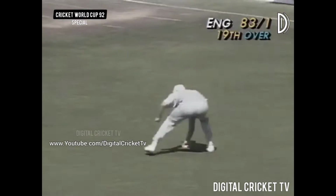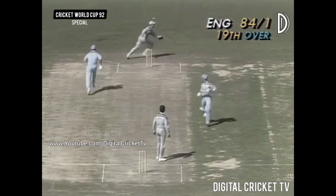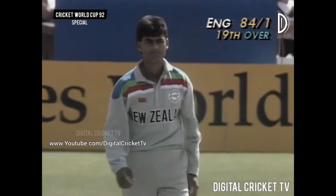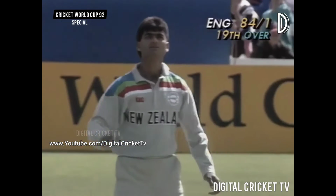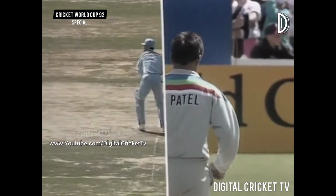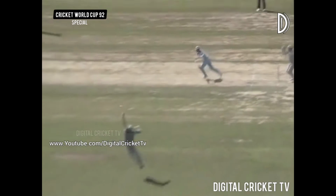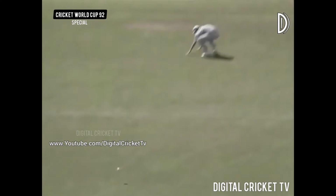Oh, it's a good, strong hit in the air. Handsomely hit. Just over the inner field. And Patel, I think he thought he had a chance there. Yeah, it was just over Chris Harris's head there. Certainly very uppish. And had it been Mark Greatbatch, he might have pulled that one in. But, a couple of runs there to Hick.